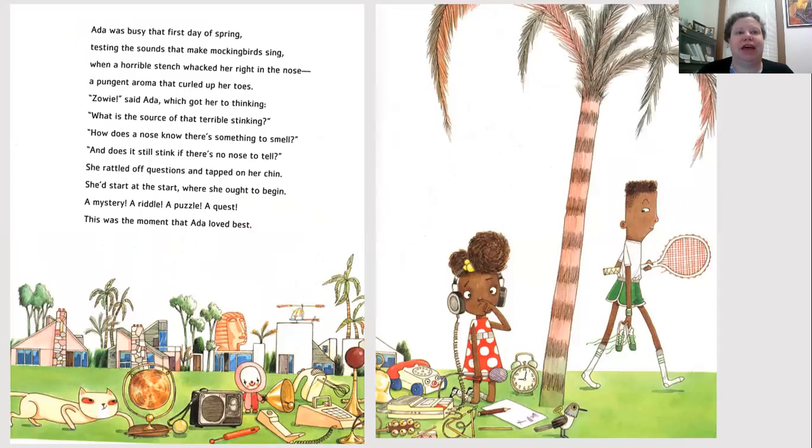Ada was busy that first day of spring, testing the sounds that make mockingbirds sing, when a horrible stench whacked her right in the nose, a pungent aroma that curled up her toes. "Zowie," said Ada, which got her to thinking, what is the source of that terrible stinking? How does a nose know there's something to smell? And does it still stink if there's no nose to tell?